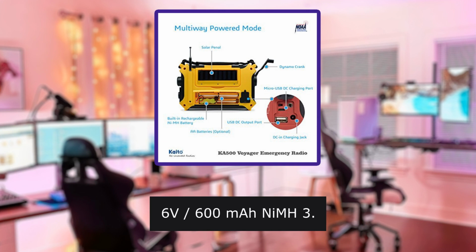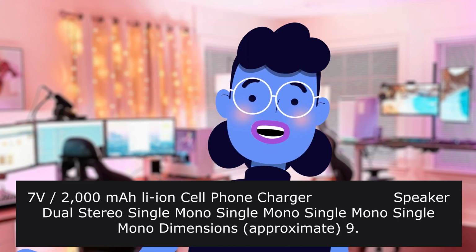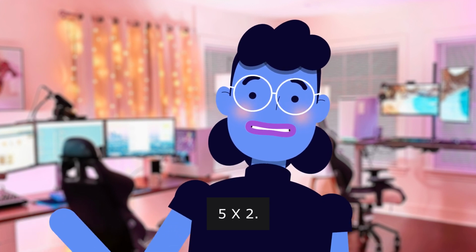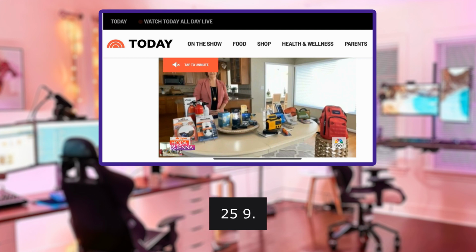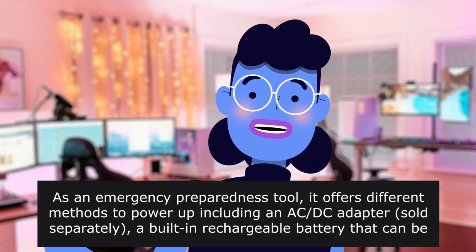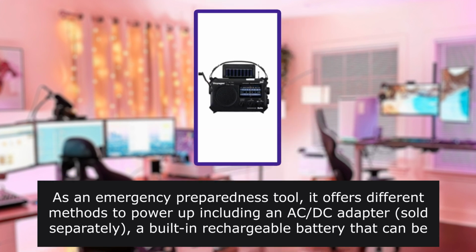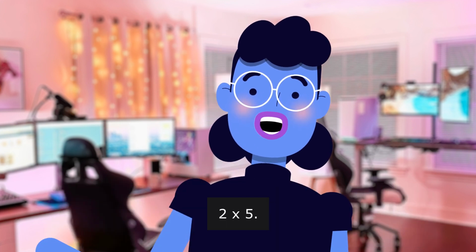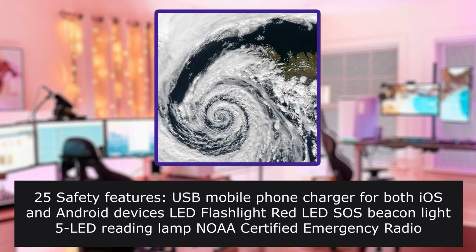Batteries: 7500 mAh NiMH, 6600 mAh NiMH, 2000 mAh Li-ion, with a cell phone charger. Speaker: dual stereo, single mono. As an emergency preparedness tool, it offers different methods to power up, including an AC/DC adapter sold separately, a built-in rechargeable battery that can be charged by the optional AC adapter, hand cranking, or a USB power source, and the patented flip-up 180-degree adjustable solar panel provides power for the radio. Safety features include a USB mobile phone charger for both iOS and Android devices, and an LED flashlight.